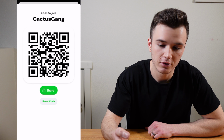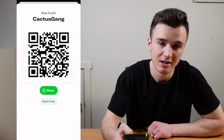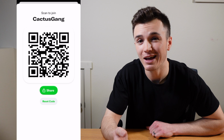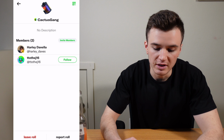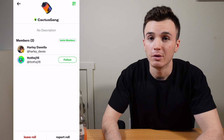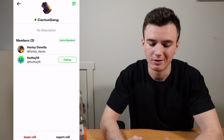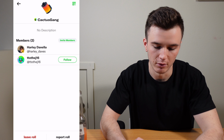You can share your group with the QR code. So you can go ahead and share that. If you sent it out and you want to change it, you can hit reset code. Maybe you sent it to someone and you're like, I don't want them in my group actually. Let's reset that. So from this view, you can also leave the roll if you're a part of a roll and you don't want to be a part of it anymore, or you can report it. So maybe there's some inappropriate stuff on there that you don't feel is fitting. Go ahead and report it, but I'm not going to report my own roll.